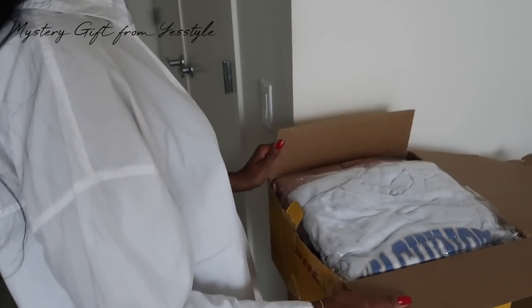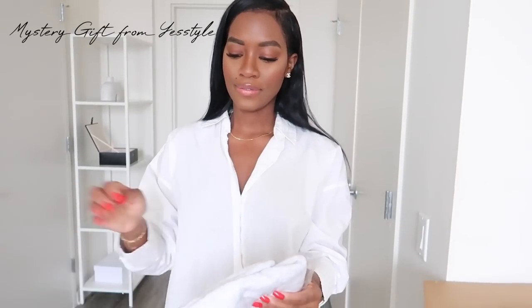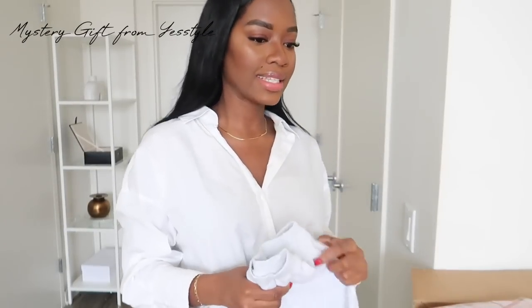Okay, so it seems to be clothes. Clothes? Let me see what we have. First up, seems to be a sweatshirt. This is what it looks like, just like a regular sweatshirt. I can even wear it with like black leggings.